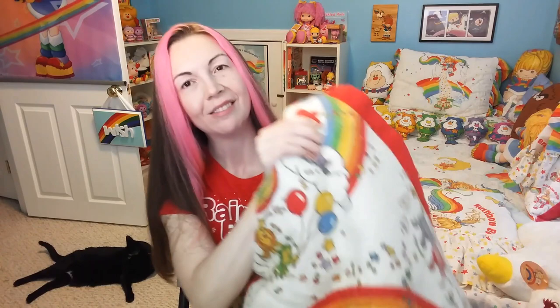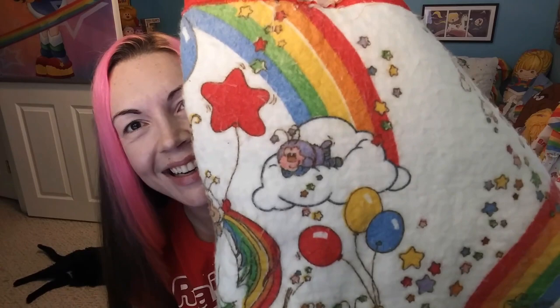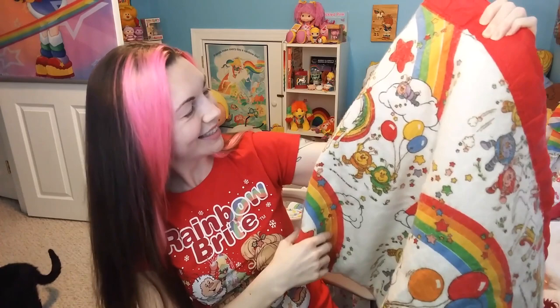Although now that I have this in my hand and I'm looking at the artwork, maybe I should have sooner, because it's really cute. And there's some art on here that's definitely, as far as I can recall anyway, not used anywhere else. Like, real quick, these sprites are cracking me up. So we got the two with the balloons and then this little sprite on the cloud. How cute is that? Like the rest of it is, you know, Rainbow Brite on Starlight in a stance that we've seen many times. But the sprites are really what makes it.